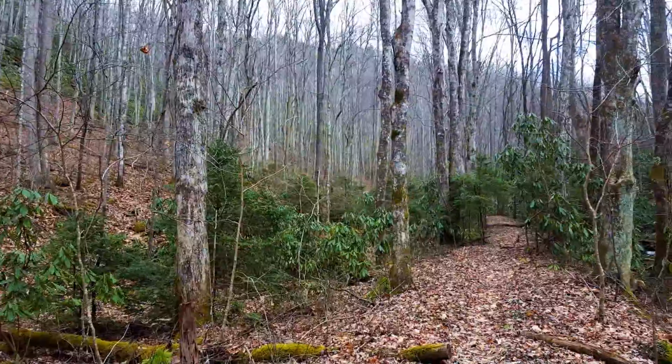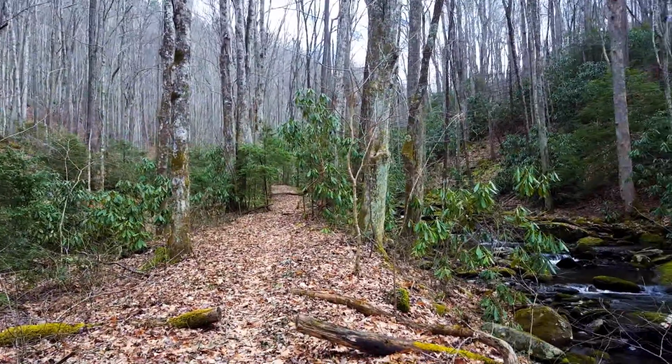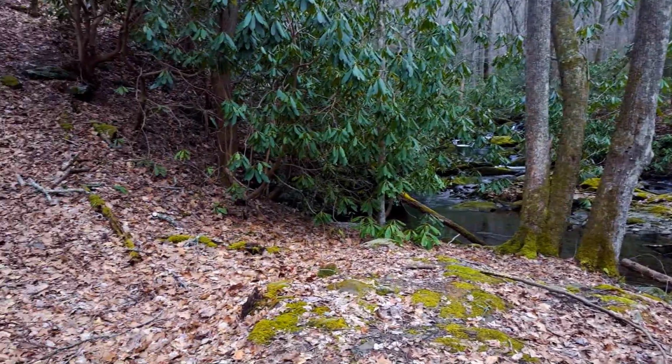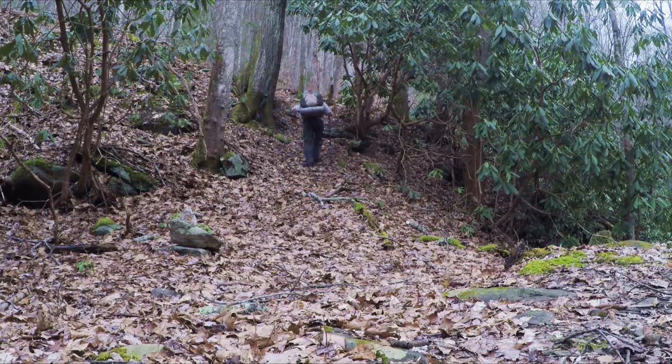About 4/10 of a mile after the 7th crossing, which I was able to rock hop, you come to what appears to be the 8th crossing, but the trail actually bears hard left and then climbs up this short little scramble and then continues on a bench and leaves the creek for a little ways.